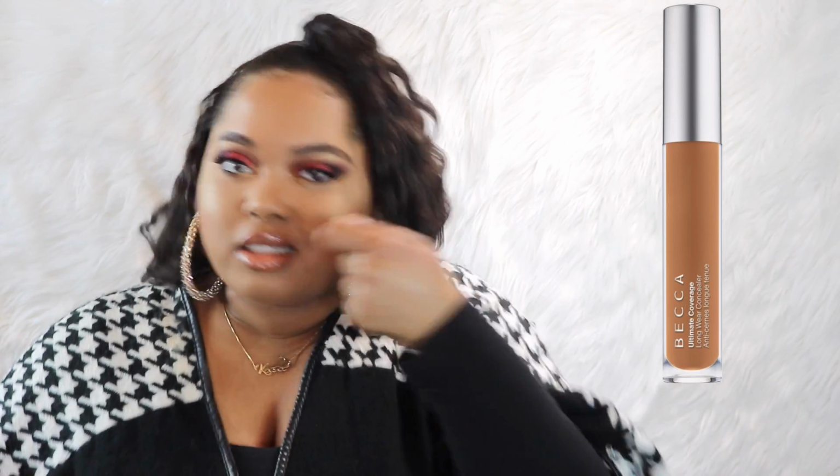It made my under eye look so thick and crepey and dry. It looked like I could just take, you know, a snow scraper and just chisel it off my face. It was just really bad. It creased under my eyes. It dried out. It went on kind of creamy, but the way that it set and the way that it wore, it was one of the worst concealers that I've ever tried.